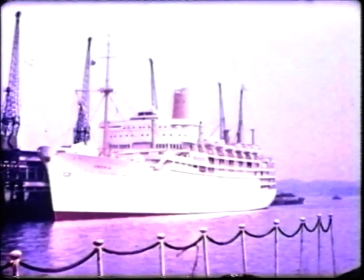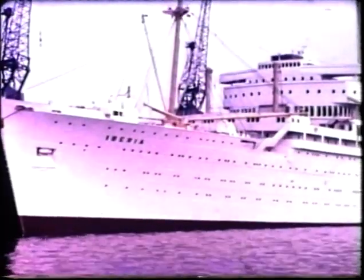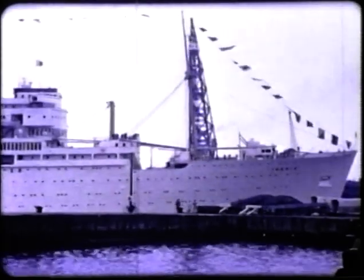We move on now to another P&O ship, the Iberia, built in 1954 by Harland and Wolff. She could be distinguished from her sister Arcadia by the top of the funnel, Arcadia had a black capping, and by the fact that she had a wraparound deck aft on A deck.